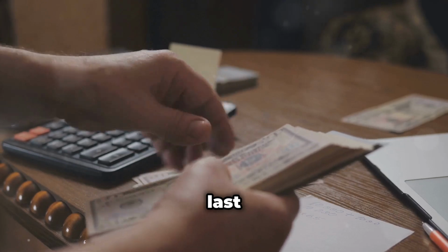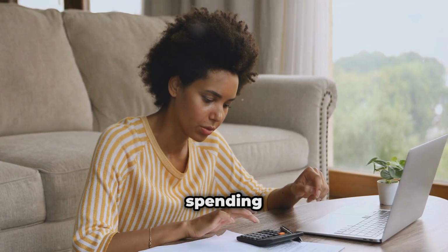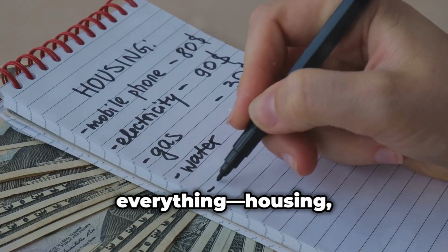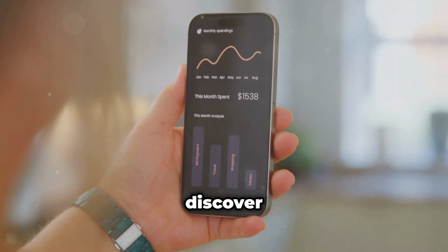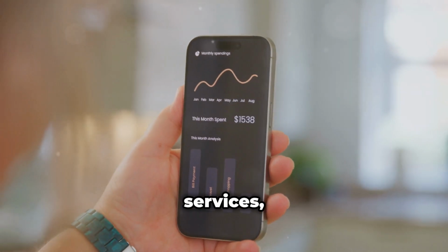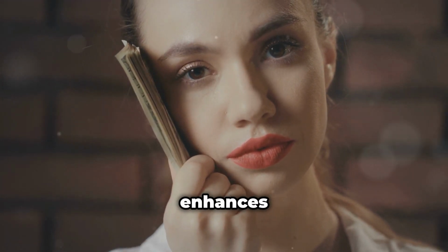Start by pulling your last 3 months of bank and credit card statements. This will show a clearer spending pattern rather than just 1 month. Now, categorize everything: housing, food, transportation, entertainment, subscriptions, and miscellaneous costs. Let's say you discover you're spending $200 a month on subscriptions: gym, streaming services, app memberships. Ask yourself if each subscription genuinely enhances your life.